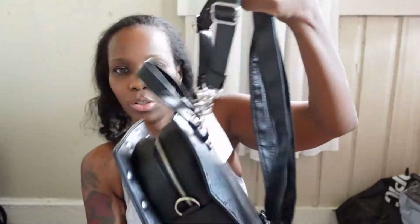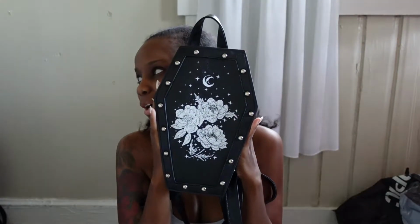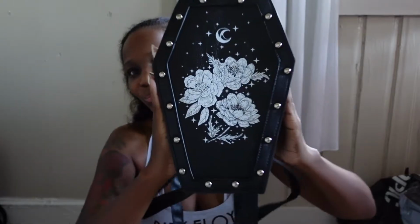But yeah, y'all, it just looks like this. It is so cute. Here is the bag. Oh, it's so cute. So this one, y'all, I don't know which bag I'm going to use first. Probably this one. This is probably the bag that I'm going to use ASAP.